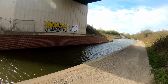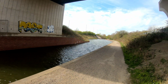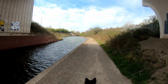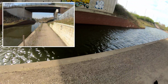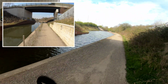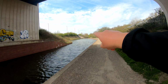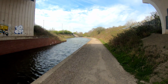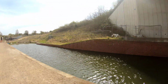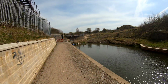Right, so this is where I left you last time. This is as far as the restored canal goes. So I've just fetched you down here onto this little bit because if you have a look at this video from a few weeks ago, there used to be a fence up here, so that fence is gone now. We've got Staveley Town Lock in that direction and Staveley Waterside, Staveley Town Basin as it's currently known. So what we're doing today, we're heading off in that direction.